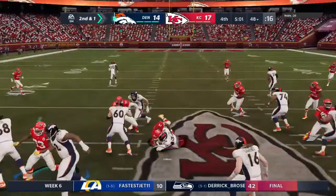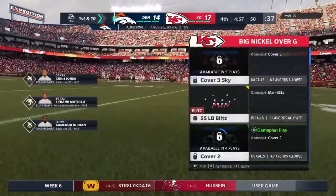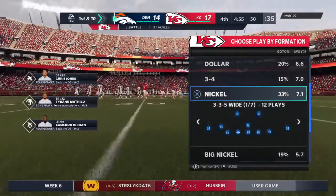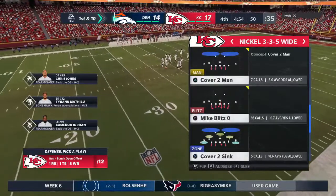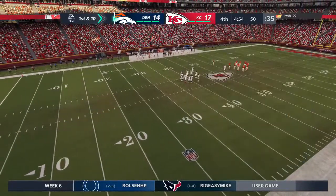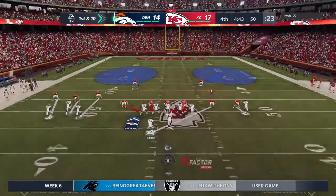They'll keep it on the ground. It's Gibson, and he'll get it out to midfield. Looks like, yeah, they'll spot it right at midfield at the 50. 2 yards, good enough for a first. 2nd and 1, and people want to run the football. This is where every back in the league is supposed to do exactly what we just saw there. Pick up the 1st down.